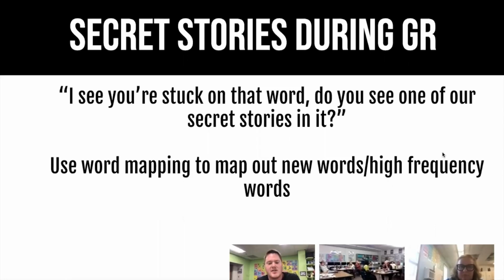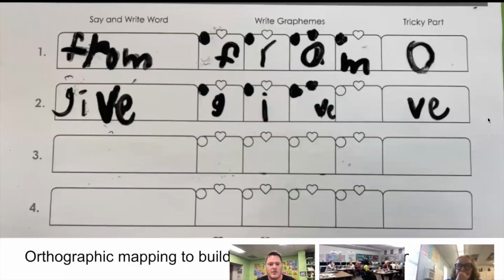You could tell that kid and then the kid can teach the rest of the class later, or you could pull the whole class together quick and tell them. But either one of those, depending on your grade, it's a great way to introduce the story and give them ownership over it. And also, if you use any word mapping, if you're going to be reading a book that has new words that they might not know or any high frequency words, you can use word mapping or orthographic mapping like this to introduce those words to them.